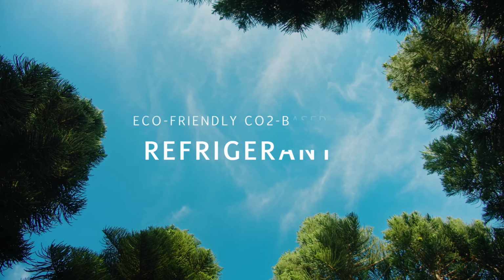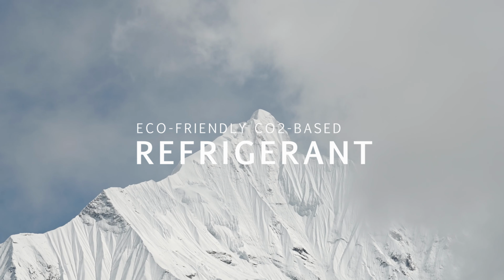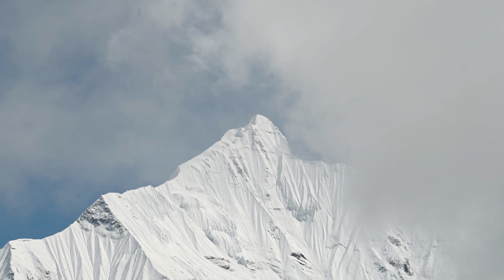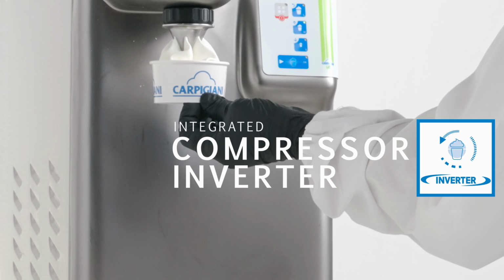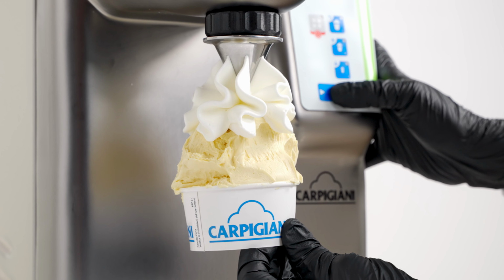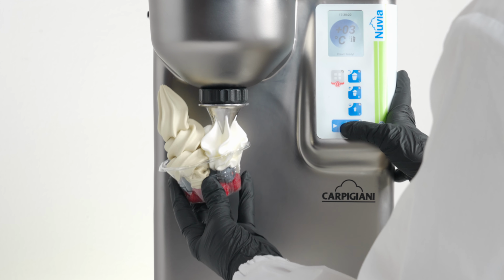Nuvia is synonymous with sustainability. The machine uses an eco-friendly CO2-based refrigerant that reduces environmental impact without compromising performance. Thanks to advanced electronics and the inverter, energy consumption is optimized, making Nuvia the ideal choice for those seeking high-quality products while respecting the environment.